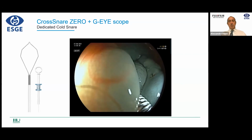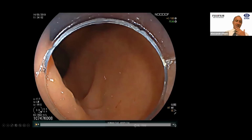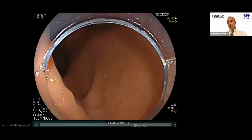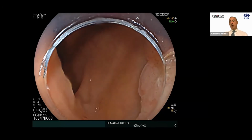For sake of time, I will go faster and I will show another procedure. So this is a typical situation. A patient had been scoped 3 years before, and there was no diagnosis of polyps. So the patient was sent home, and he was told everything is fine, you need to come back in 10 years. So 2 years later, he did a FIT because he was not doing well somehow, but there was no specific symptom. At that point, we repeated colonoscopy because the FIT was positive.